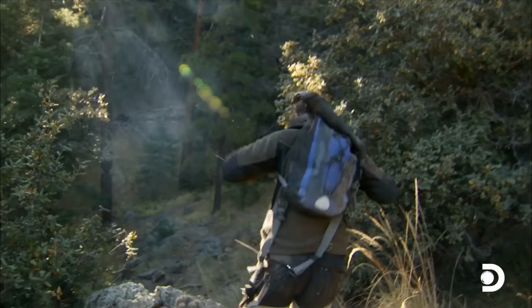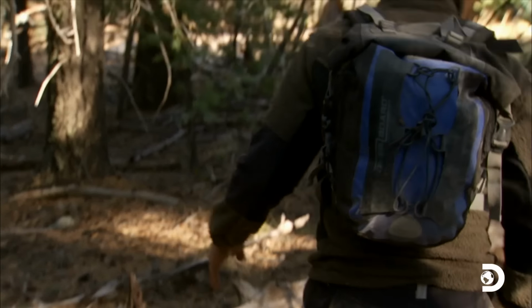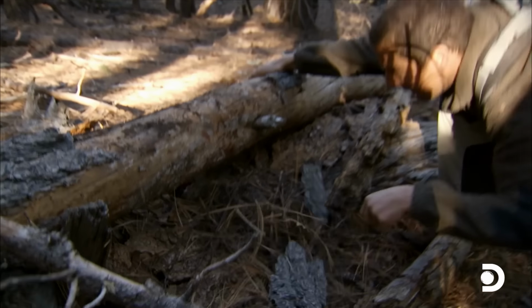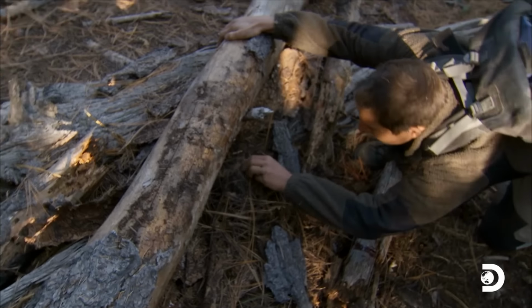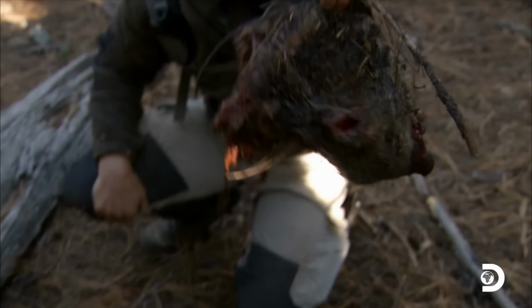With a fire stoked, finding food is the next priority. Jaguar and mountain lions in these forests are not the only animal out hunting. Hello, what's under here? Mountain lions often leave part of their kill hidden. This is a peccary, a local species of wild pig.